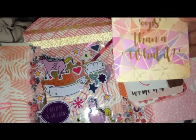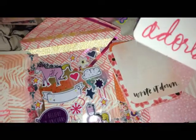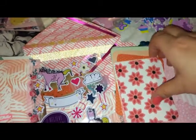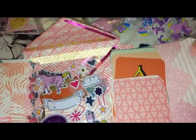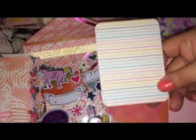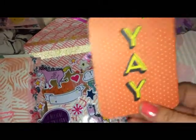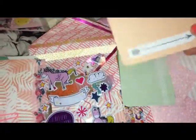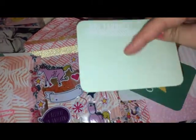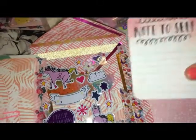Better an oops than a what if. That's right, that. Better an oops than a what if. Thank you, Toni. Oh, these are lovely. Write it down. Gorgeous flower one. Oh, that's lovely, that one. I love the colours on that one. That's nice. That one with yay! I like that one. Don't forget, I love the colours. Super. Star. And note to self.